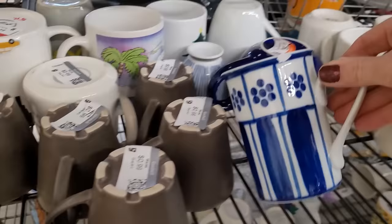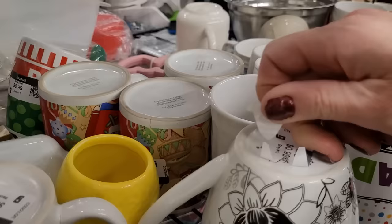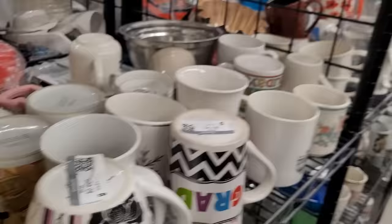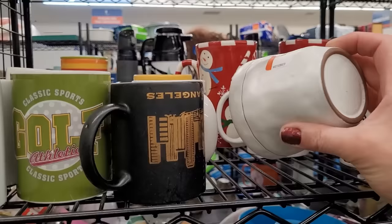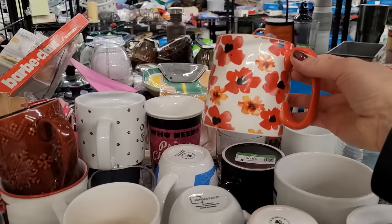This is a Dansk, unfortunately, really big chip on the top. All sorts of shapes, sizes, and colors. I thought this one might be Anthropologie, but I don't think it is. Doesn't feel or look quite right. So many to choose from. Some steins. Matching sets over there. Not seeing anything that jumps out at me.